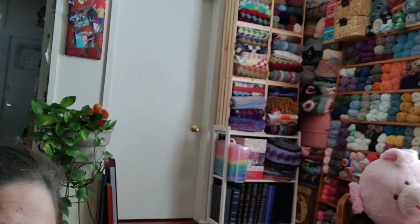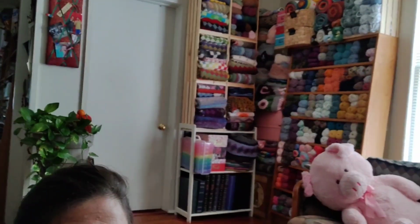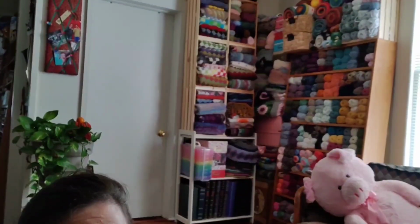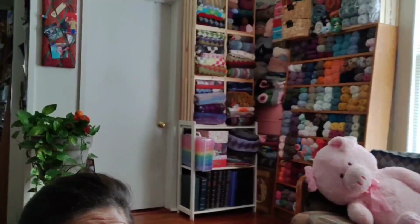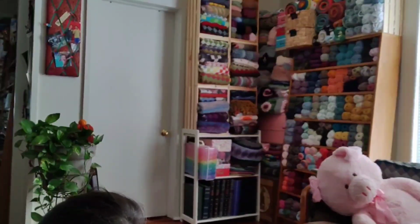I will not bore you with counting right now, but I'll count out how many of the hexagons there are. I already had 74, so I'm going to count and see how many there are of these. And now they're stacked over in that corner over there. But come on, guys. You got to admit, it is a neatly stacked corner, isn't it? It's stacked neatly and there's no chaos. My little piggy likes it.